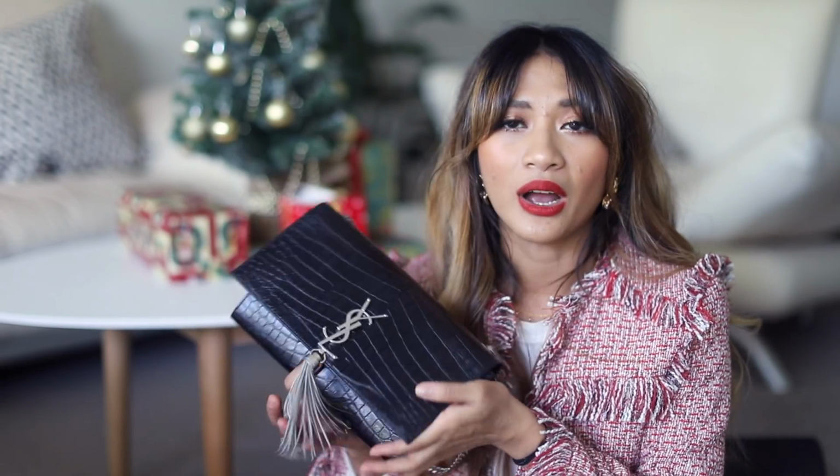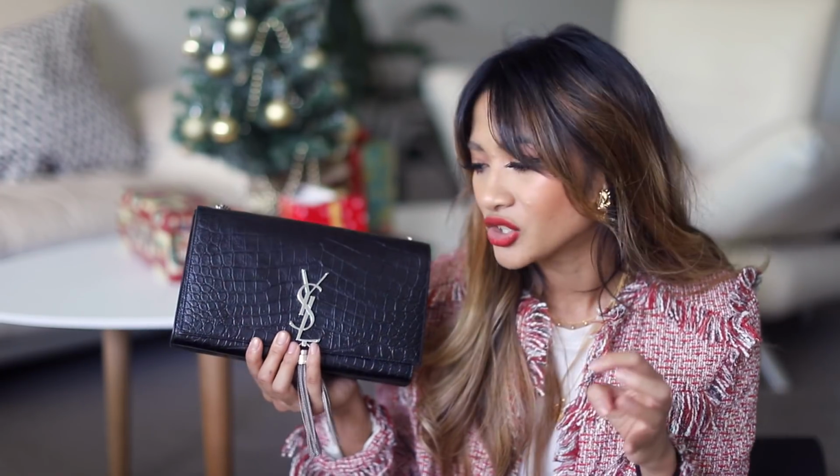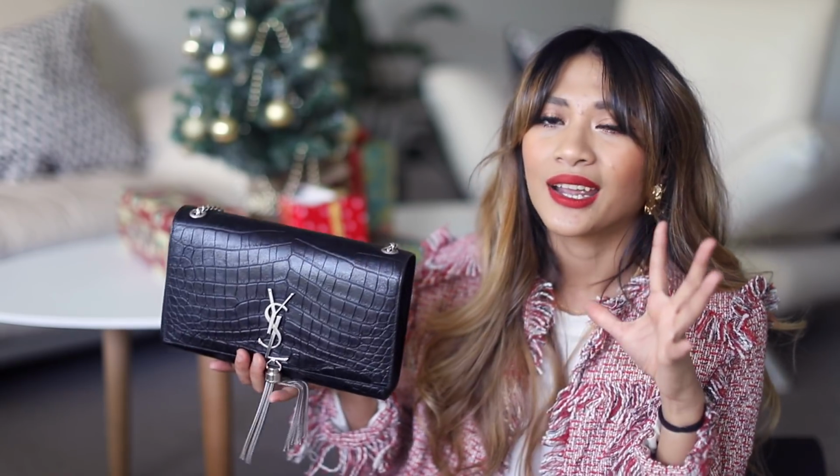The first one, you guys are going to be sick and tired of me mentioning this, but it is such a tried and true favorite, and that is my YSL Yves Saint Laurent Kate Tassel chain bag. I just cannot recommend this bag enough. I love it through and through. I have it in the medium size, which I think is perfection. The small one, I feel like you really can't fit a lot, but this medium one is amazing. You can fit so much in there. I have it in the silver hardware with the croc embossed leather. I think this combination is just everything, and I haven't grown tired of this style. I still constantly reach for it. It's a perfect day to night bag, and it's so durable because of the leather.